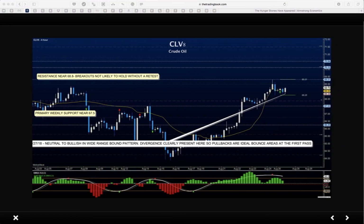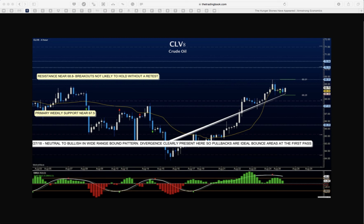Taking a look at oil, everyone's arguing about where oil is likely to go. It's been in a very big and wide range for a long time, sitting between 65 and 70. 68.80 has been a clear resistance zone for a very long time. On Friday, we broke up above it, but immediately rejected, and now we're sitting trying to hold a congestion zone.